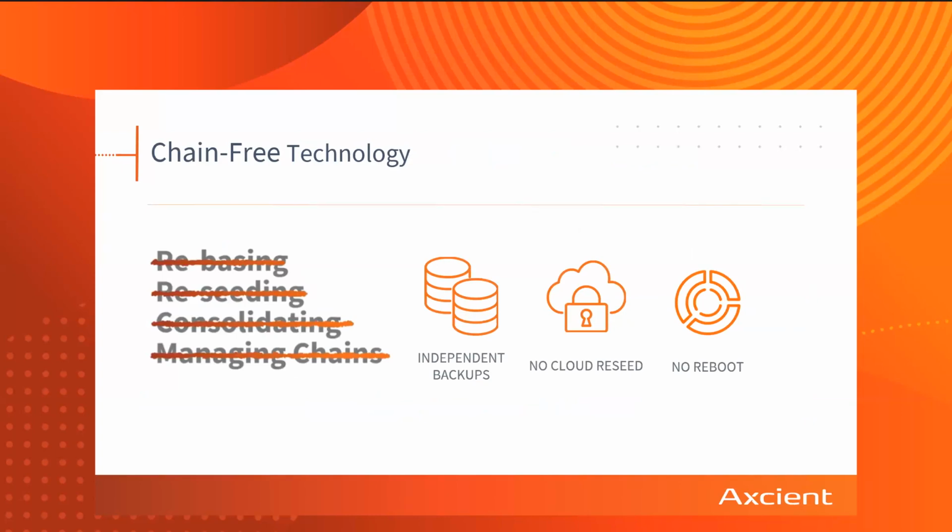All right, and how we're doing all of this is with Axient's chain-free technology. We're one of the only vendors in the market space. You're going to notice as I go through this demonstration that I discourage using the word vendors, because we like to treat our MSPs as actual partners, not just a vendor. We want to actually help you grow.